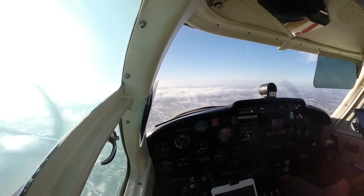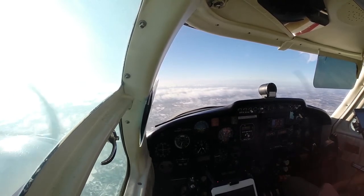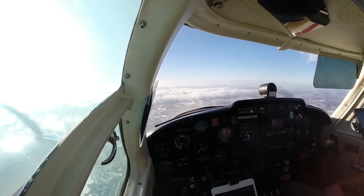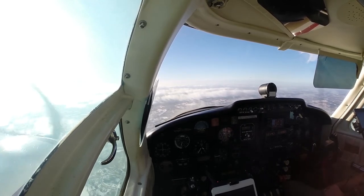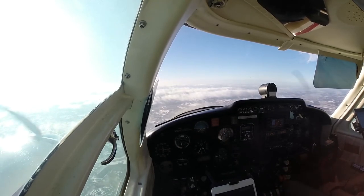If it's on heading mode, it will do a standard rate turn to your heading bug if it has time to get to a standard rate turn. Okay. I mean, if it's only 10 degrees, it can't get to that. Right. Which is real nice for vectors and that kind of stuff. Definitely.